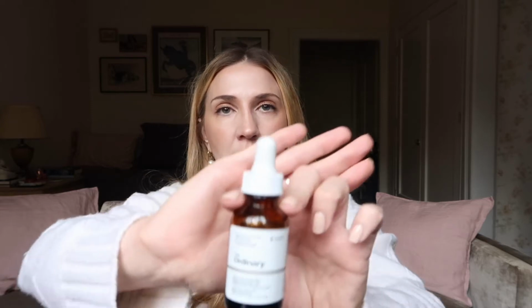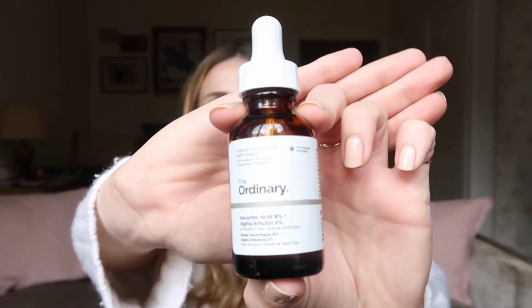Currently, I am using this one from The Ordinary. It's their 8% ascorbic acid. I have also used the Truth Serum from Ole Henriksen. I really like that product a lot. You don't have to spend a lot of money on a vitamin C serum. There's lots of great ones on the market. You want to make sure you're looking for ascorbic acid. That is the main ingredient in vitamin C serums, and I use this about every other day.